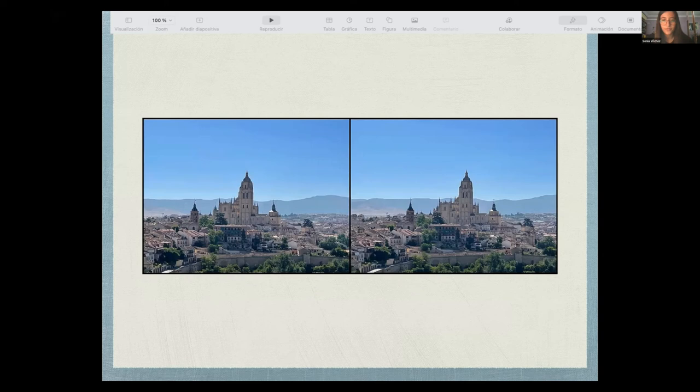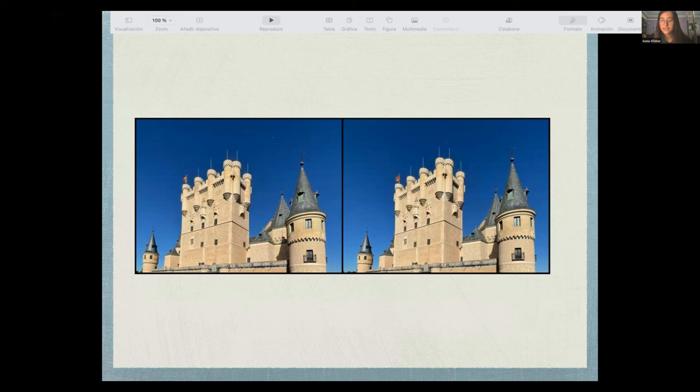This is the Alcázar of Segovia, which is a medieval castle built on a rocky crag with a shape similar to the bow of a ship. And it was originally built in the 11th or 12th century. And nowadays it has become a museum.